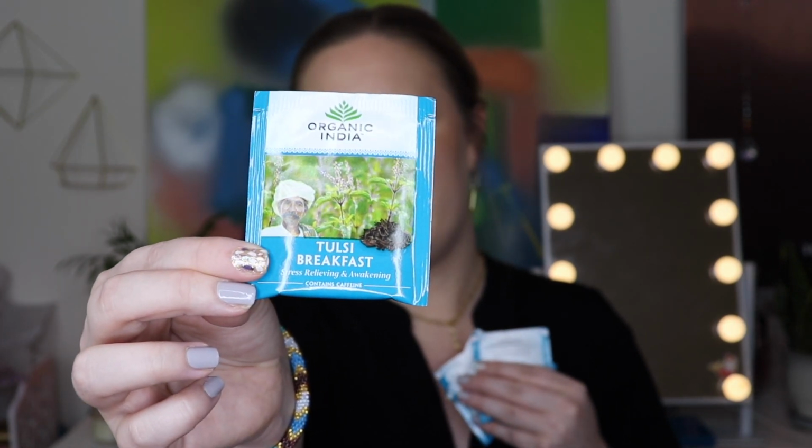And then I have 4 packets here from Organic India, the Tulsi Breakfast. This is stress relieving and awakening, and it contains caffeine, it says. So this is medium caffeine, and it says revered in India as the queen of herbs, Tulsi, in parentheses it says holy basil, supports stress, mood, and the immune system, and detoxification. This blend offers a natural energy boost. Nice.